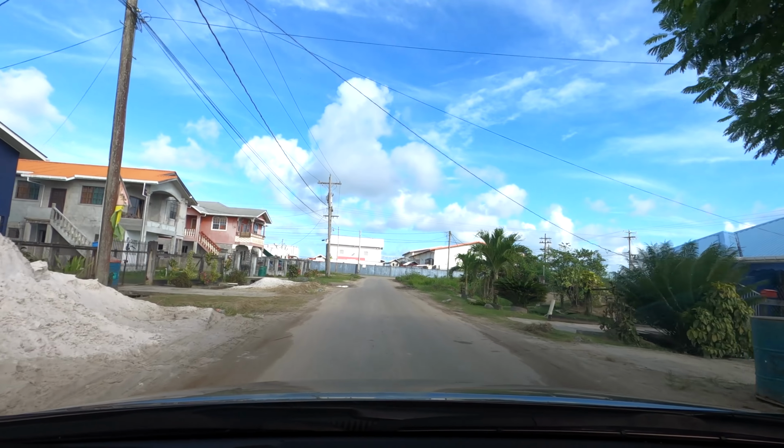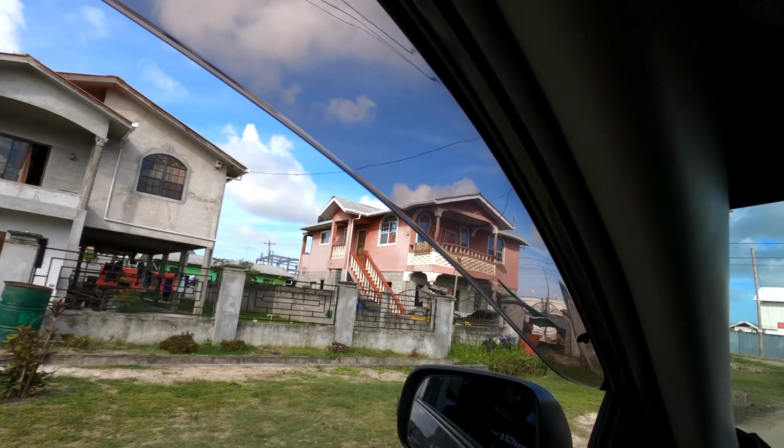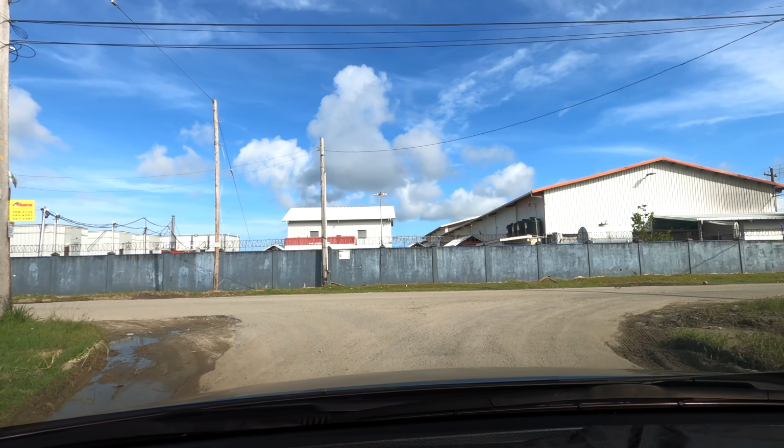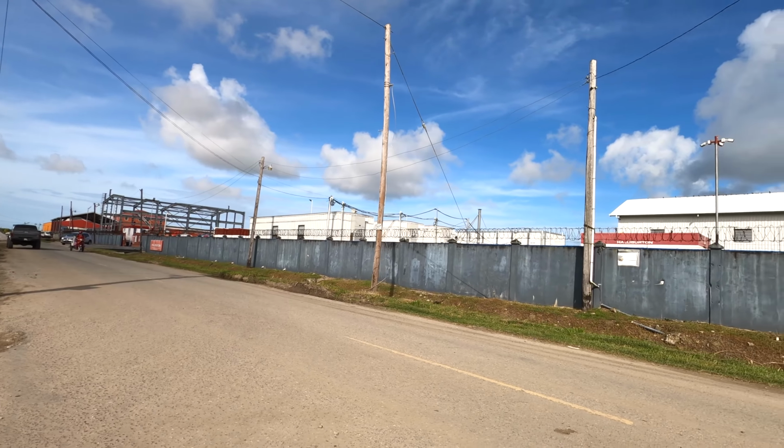This building on your right here, the big building, that's the Halliburton building. This court is Halliburton.